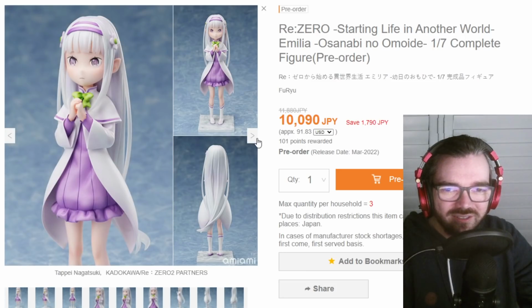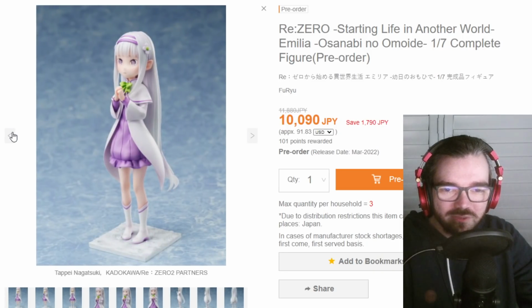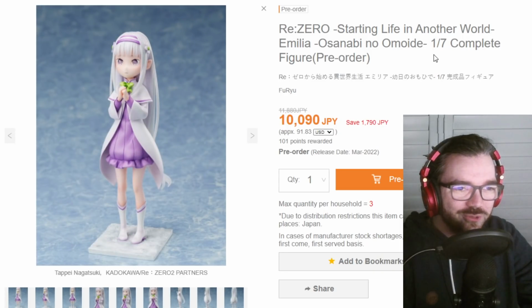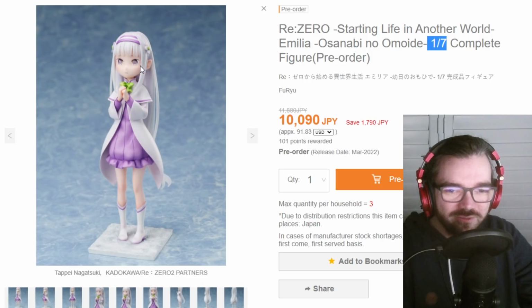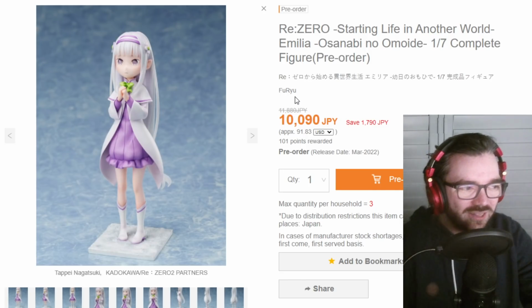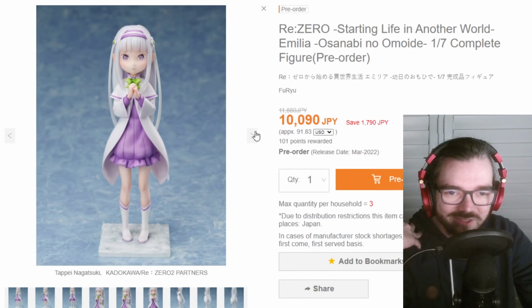Oh god, why? What'd they do with Amelia's eyes? Why does she look like she's from The Nightmare Before Christmas or something? How can FuRyu say this is a 1/7 scale? What is the scale relative to? This isn't normal Amelia. This is weird. It just looks weird to me. I don't understand the concept.